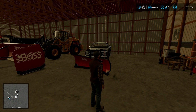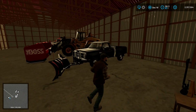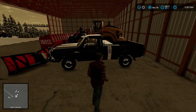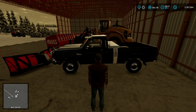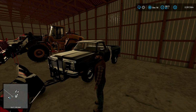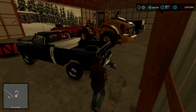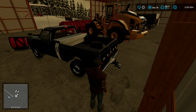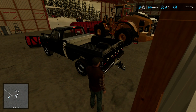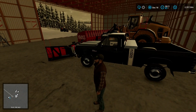I got a Boss V-Plow DXT. I gave the Dodge a new paint job, different decal, a Power Wagon decal. I also got a grill guard, some new LED headlights, a new hitch, and a different hitch, and some lights on the tailgate. Also some new tires.